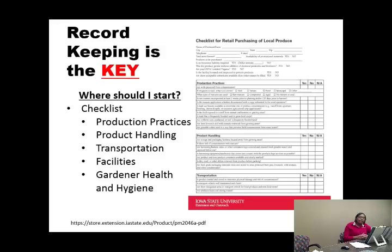The topics listed here are the topics covered in the document. And although this document is adapted to those who are purchasing from a retail setting, it can be adapted to our practices as far as donating to the local food banks, because we also want to make sure that we're producing high quality products for our target audience. So this is a good way to start your food safety plan, and something I would recommend for you to use throughout this process as a checklist to ensure that you're following good agriculture practices on your farm.